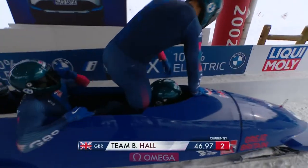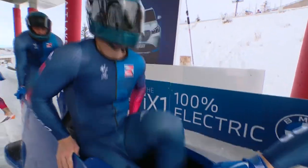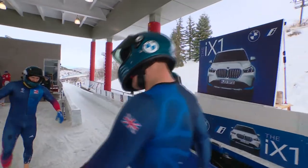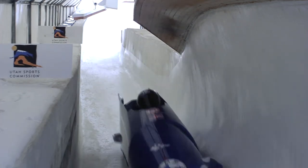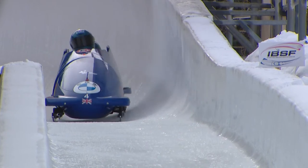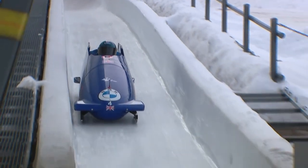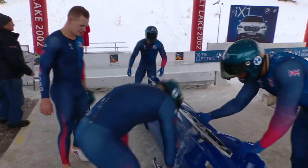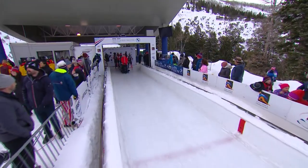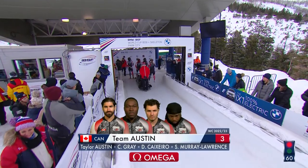100 the head of Marcus Treichel. Got work to do in the second heat. Take a look here, that little snag on the wall early on in the run. Just sent him a little late out of corner 10. Having to try and keep it off the wall into 11. And at this level, when you're trying to beat Friedrich, you are seeking perfection in everything. It is hard to accomplish. Francesco Friedrich leads from Brad Hall and Marcus Treichel as we get to our fifth sled in the field.